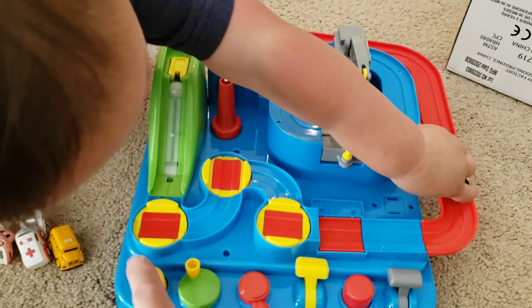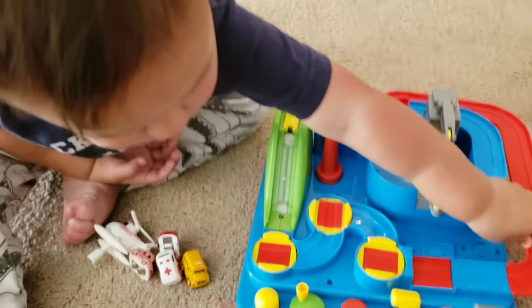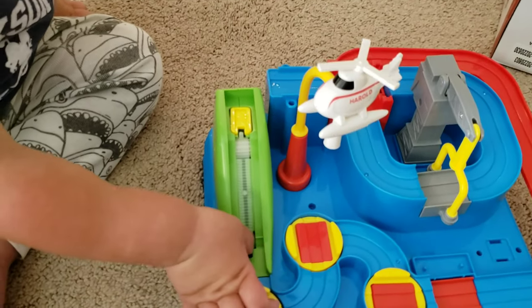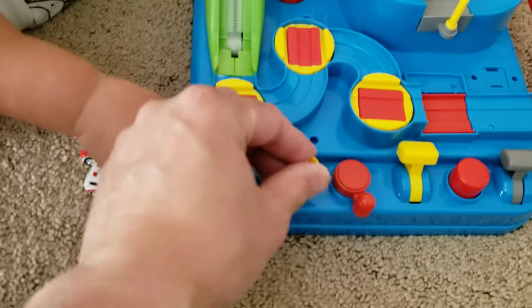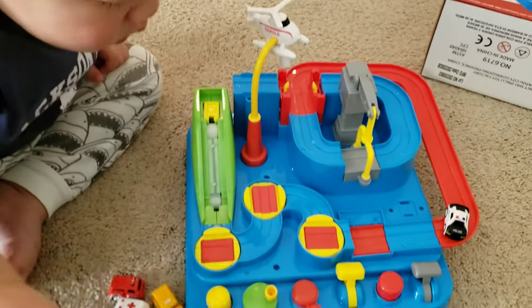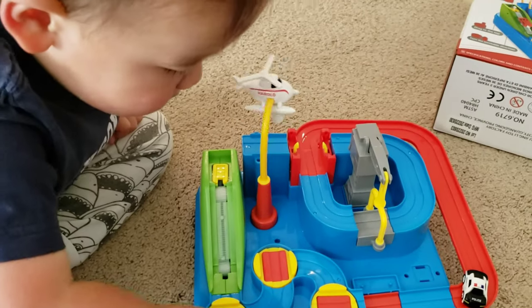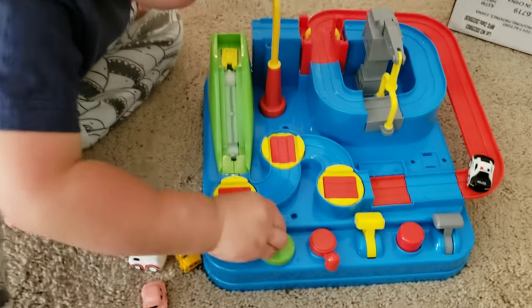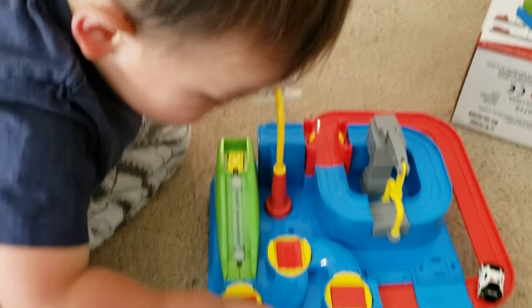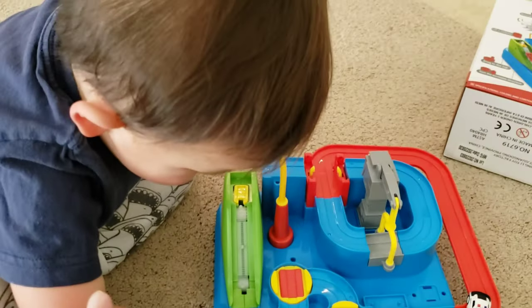And then we'll try it out. This guy isn't really helping that much. I've assembled the helicopter. And you turn this little dealio and the helicopter runs. Yeah. I'm so cool. No, no. Okay, you're gonna do it. Ooh, look at that. That's why it's for ages 3 and up, not people who are not even 2.5.